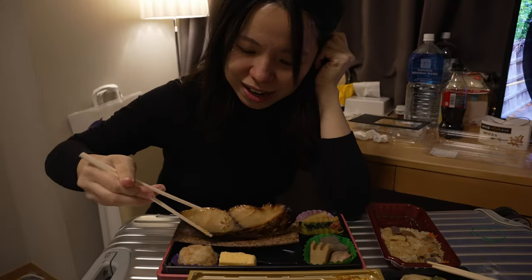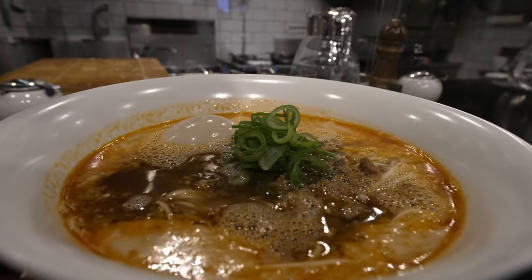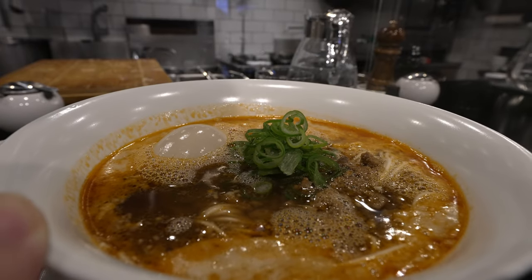Alright, it's actually not our first day in Tokyo, it's our second day. That's because yesterday we were so tired when we arrived, we basically slept in the hotel for the whole day and ate just bentos. Today is where the work starts, so we're gonna start our groundwork, starting with my favorite ramen store in the whole world, Nakuyu.